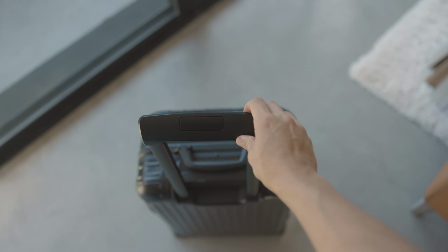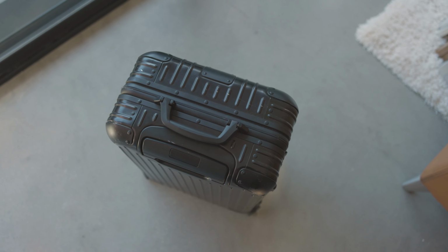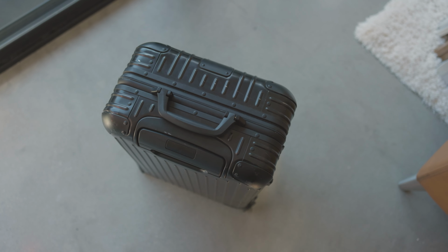However, if you're a more average person who cares about that sort of stuff, but it's not the only thing you care about, you really do have more of a holistic approach to luggage, I would say that it's too expensive, it's too rigid, and it's not as practical as you'd like it to be.